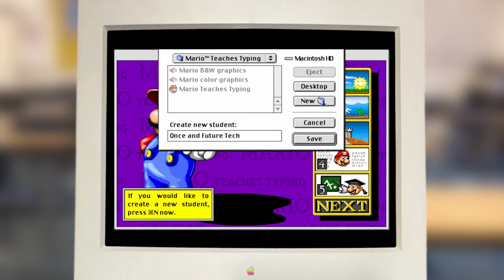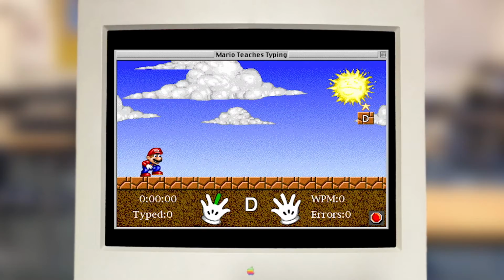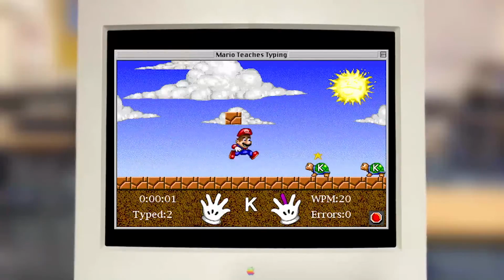So I'm just gonna jump right in. Let's create a name and words per minute. On your mark, get set. This is stage number 1, and it's very basic.